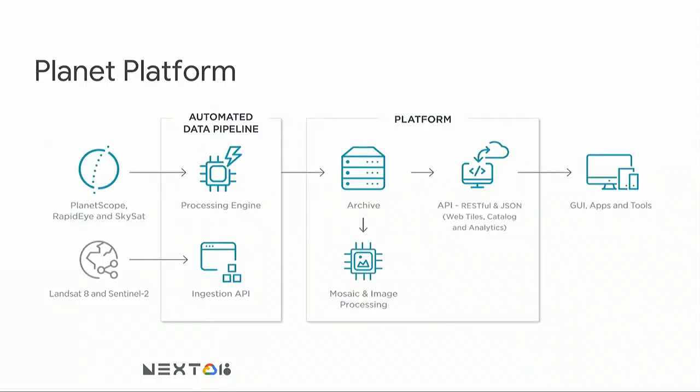To dive down a little bit more, from a software perspective, this data comes into our processing engine. This is all the stuff that happens now in GCP, but you'll hear me talk a little bit about our data pipeline, which is where we started. And that really is about getting our imagery and doing all of the work that has to be done to make that usable by customers.